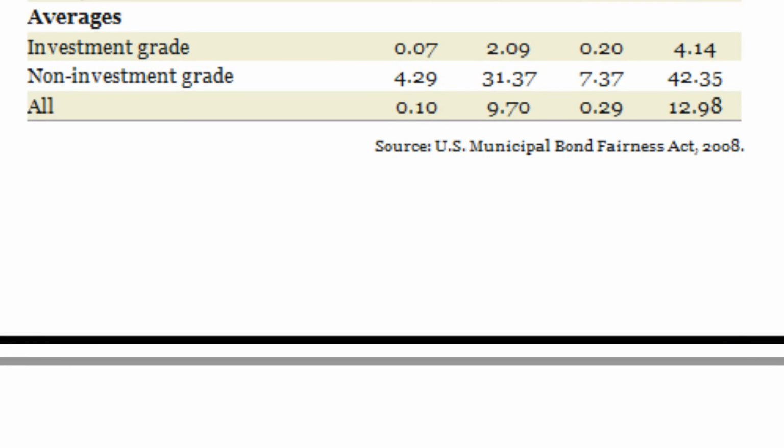So when you look down there at the numbers for the averages, if you're buying investment grade bonds for corporations with a Moody's rating, there's only a 2% chance that it's going to fail. For the S&P, it's double that. It's 4%, which is very significant when you look at how they're rating these things. Now for non-investment grade, the numbers go much higher, especially for corporations. You're at the 31 to 42% range.